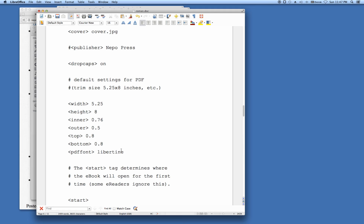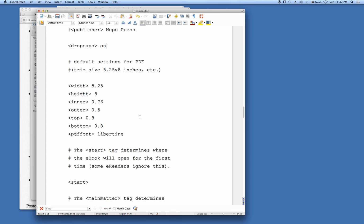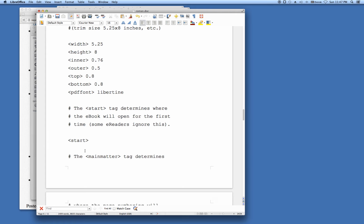Then you can set the font. For now, Libertine is the only font available. We may make other fonts available eventually. This is a Times Roman-like font. It looks very good. Then we use a start tag. Some e-readers respect the start tag, and when the reader first opens the book, it will go to wherever you've put the start tag.